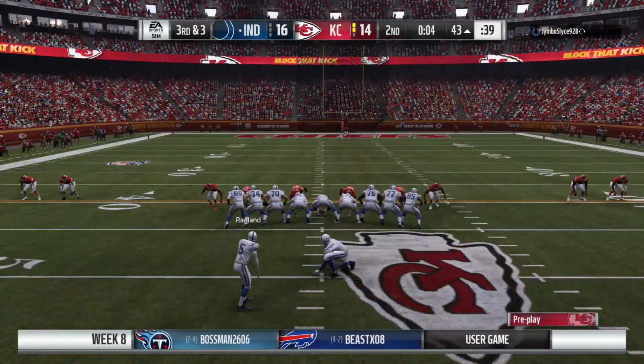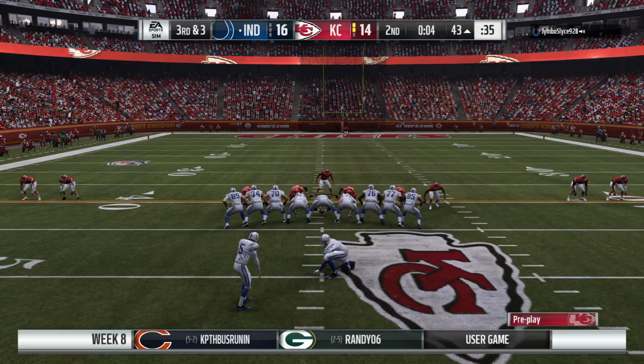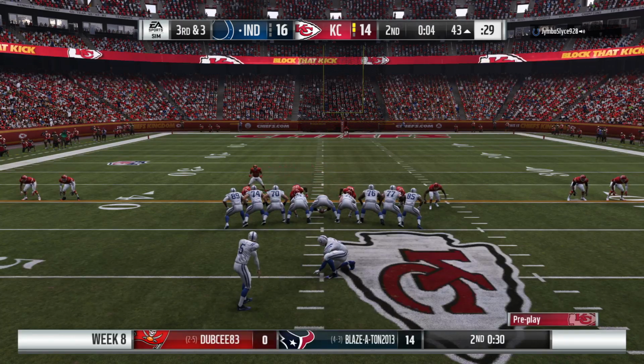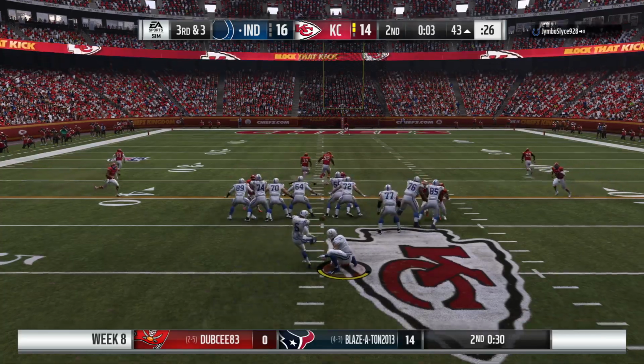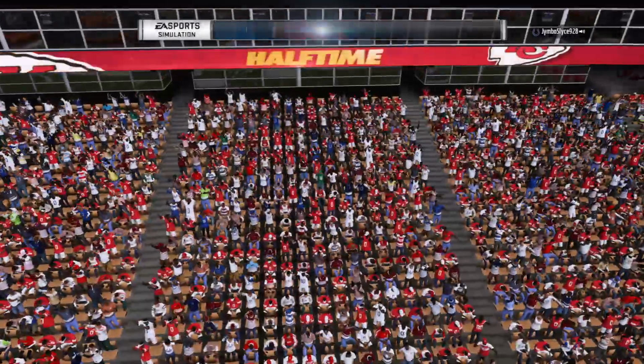So they are going to call on Dan Bailey here. His career long is 56 yards done in Seattle. They spot it on the midfield stripe, so it is a 60-yard attempt here. And Bailey able to knock it through.